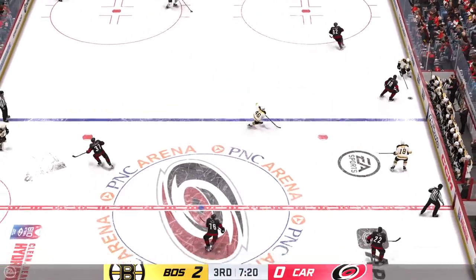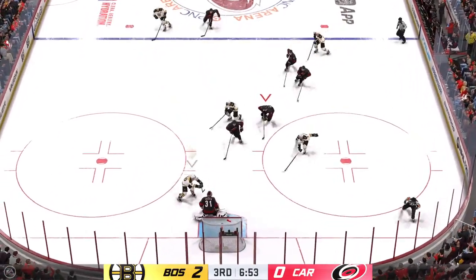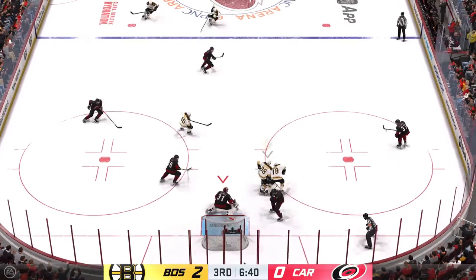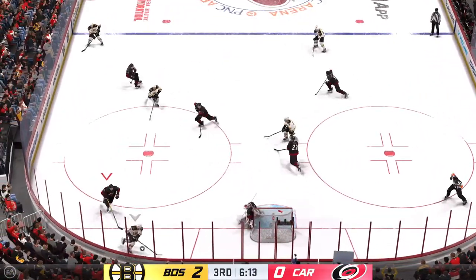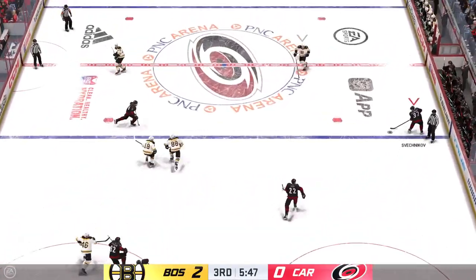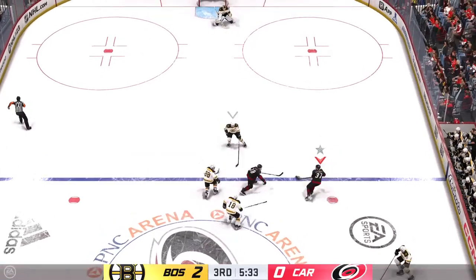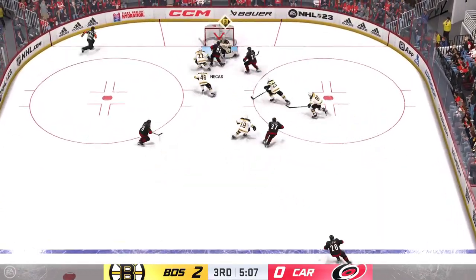Boston's got a hold of the puck. Here they come on the attack. Krejci's eyes are looking for three. He's got two in his back pocket. Dangerous player now. Boston's got the puck along the wall. And now it's over to Svechnikov. Here's a short pass to Pesci.